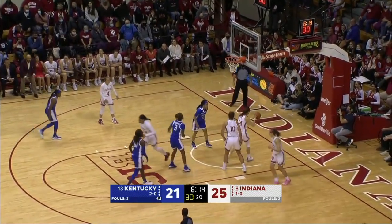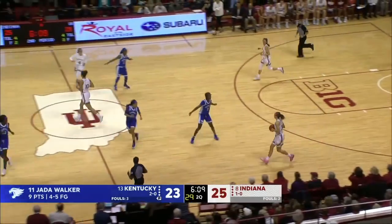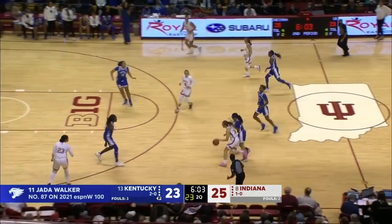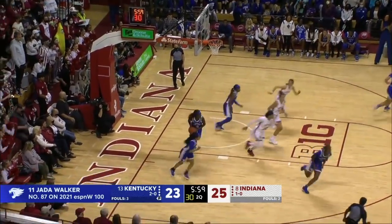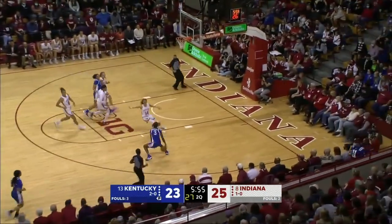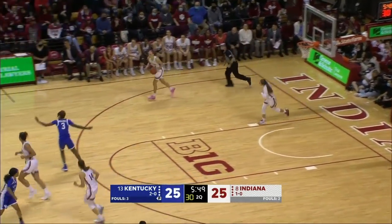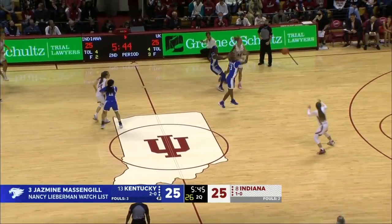Jada Walker. Freshman? Doesn't play like it. 9 points already for Jada Walker. She had 13 in their last game. Berger's shot is off. Rebound to Howard. Massengale. That was right in stride, and Kyra Elzy wants Jasmine Massengale to take more shots. Ties up the game.